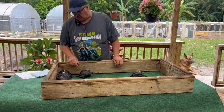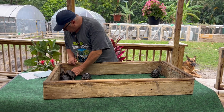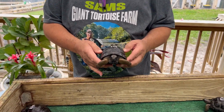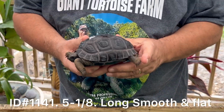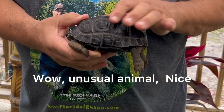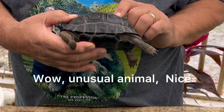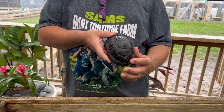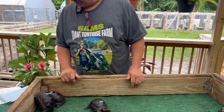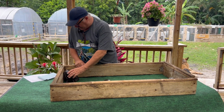Next up is ID number 141. 141, which is 5 1/8. Here, this is a nice animal. This guy's got a nice smooth shell. He's kind of long and flat. He's not domed. He's got a nice long shell. I love that nice long shell look. And again, ID number 1141. He's got some nice smooth scutes. He's got a low profile.